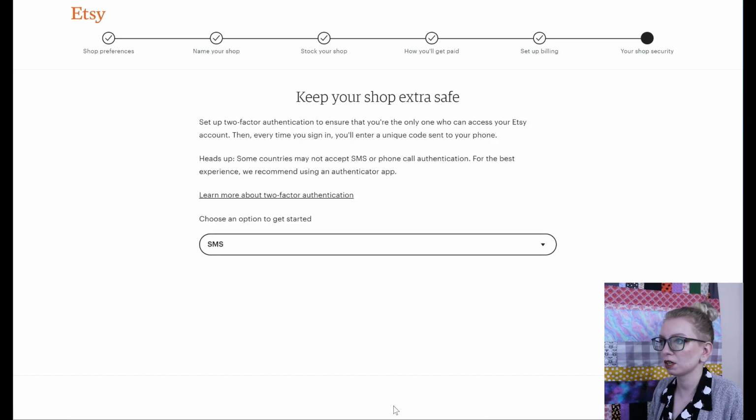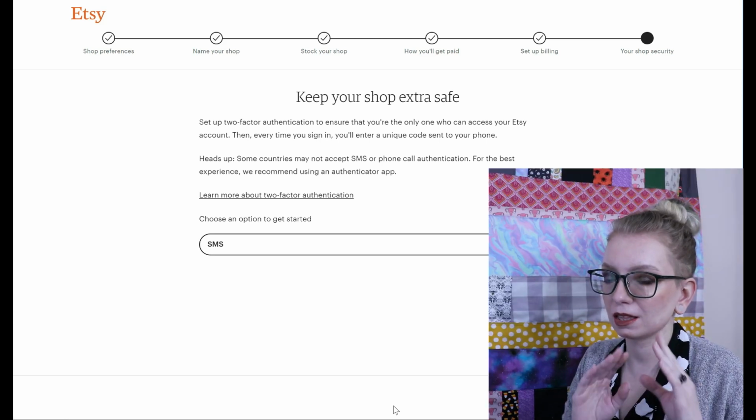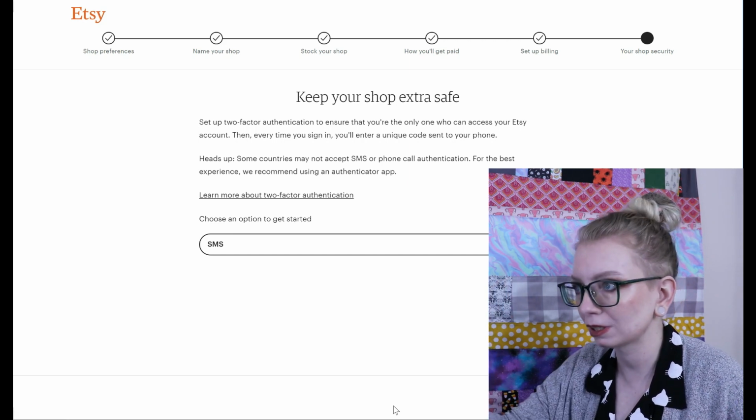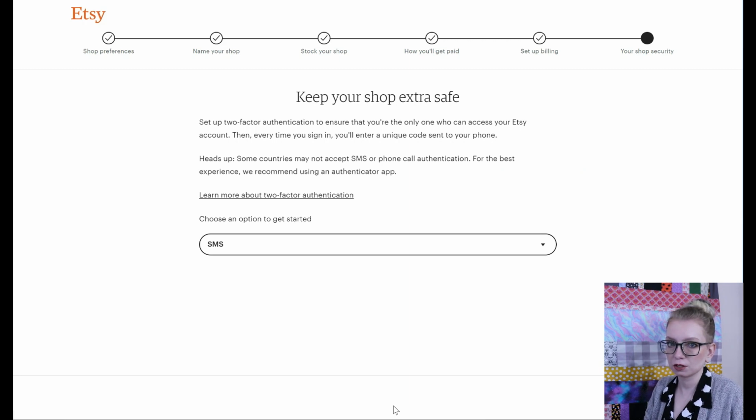Next, it's going to have you set up two-factor authentication. Please, please, please do this on any website that offers it, but also especially Etsy, because there is the payment stuff. This is an extra layer of protection in case your account gets hacked or information is compromised, and so on and so forth.